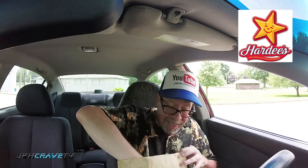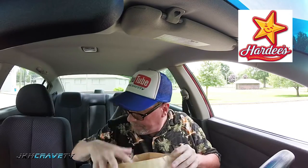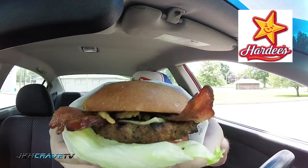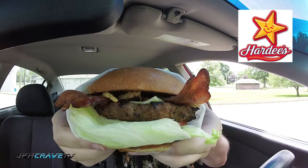All right, let me get the burger out. Wow, this is really heavy. Okay, I do have some napkins. Here it is. Eat like you mean it. And here it is, guys. The 1/3 pounder Moonshine Thickburger from Hardee's.